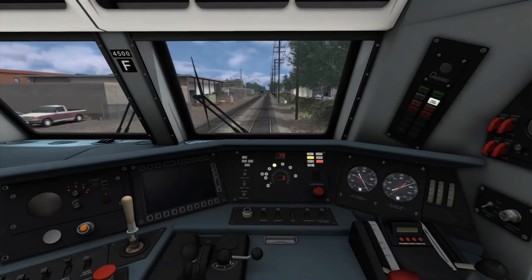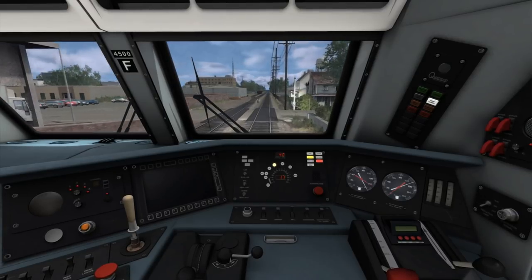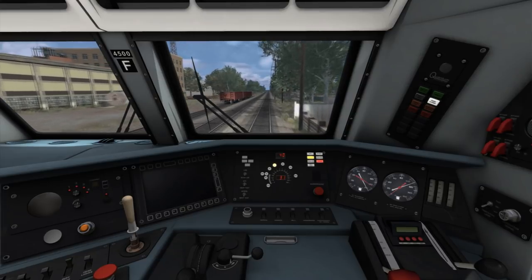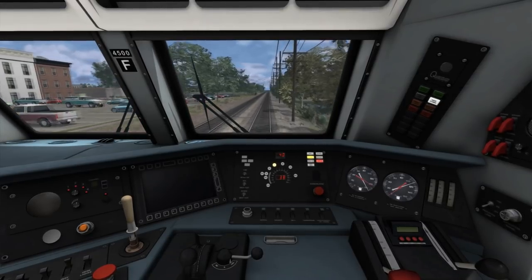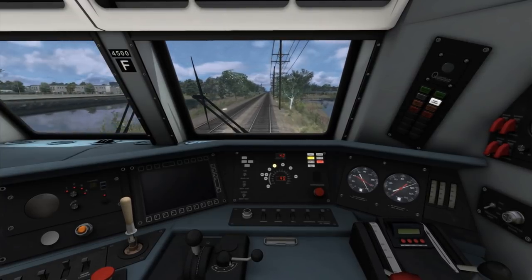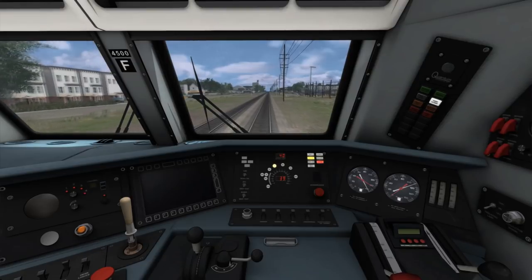Departing away from Allenhurst, the starting speed limit is still 40 miles per hour, and at this point we've got around 1.5 miles to go to the next stop, which is Asbury Park. Once again, I'm just going to be going between idle and low power at 40 miles per hour to try and maintain the speed. At the next signal that we pass, we've then got around 2/3 of a mile to go to our stop and 1/3 of a mile to go to an upcoming 25 mile per hour speed limit.